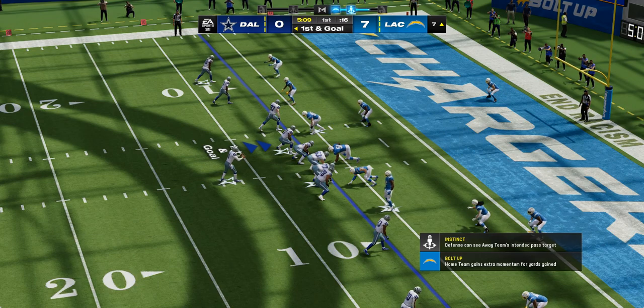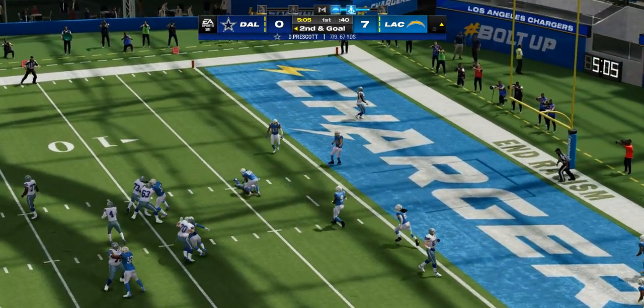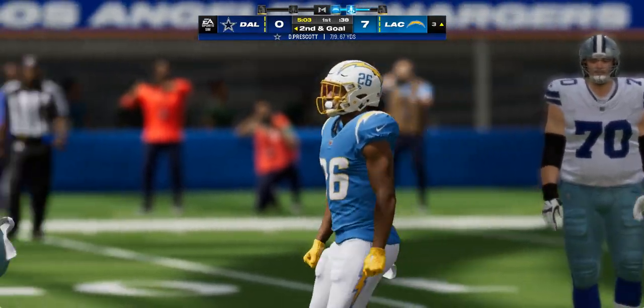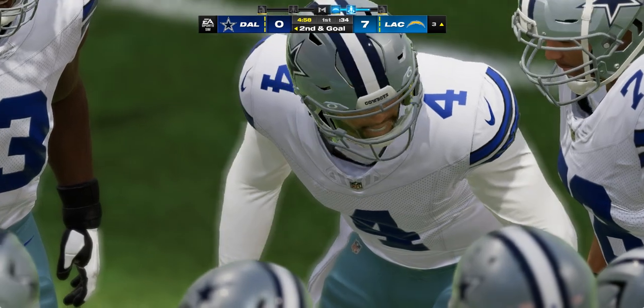Do you want to run it? Do you want to continue to throw it? Spin the dial. Make your choice. But right now, you like what you're doing in this possession. And he gets halfway there from the 6 to 3 on a gain of 3.